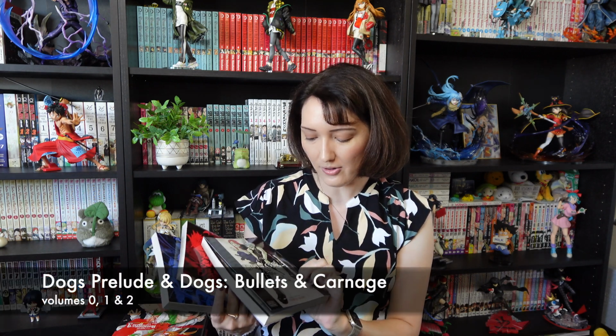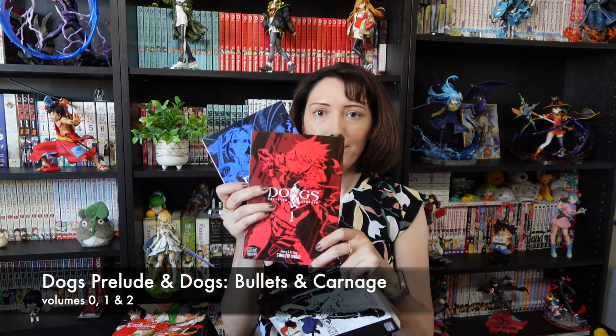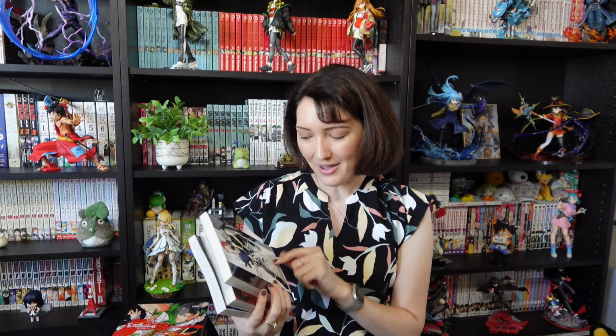And then the very last one. We've reached the very end. This one is an interesting pickup for me. This one's Dogs. This one's Zero, or Prelude. And then we've got Volume 1 and Volume 2 here. And this one is an interesting one because I had picked up an art book, and that art book was about the art by Shiro Miwa.